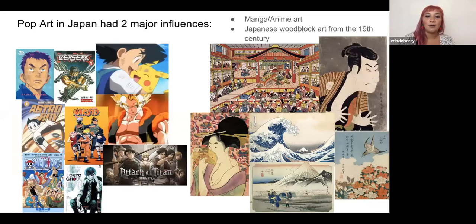Now we're going to talk about pop art in Japan. So pop art in Japan had two major influences.